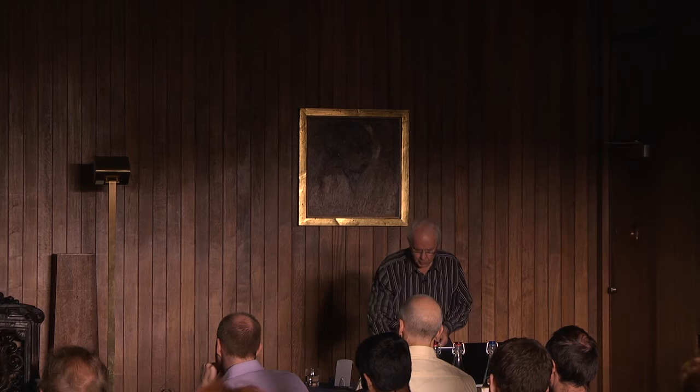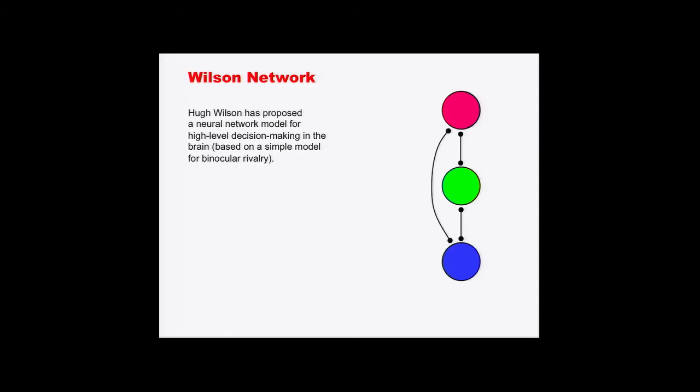So Wilson's idea was you almost set up the network that way. I'll use three colours, they could be anything.